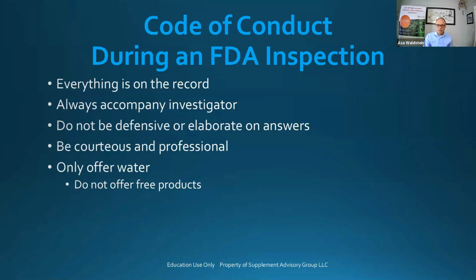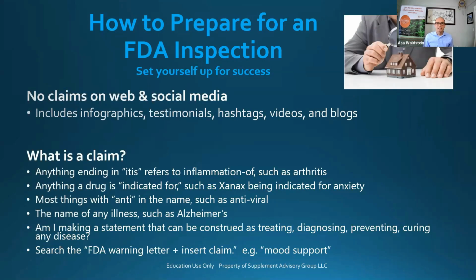Perfect. All right, so I think we'll get over to, let me bring up some slides here. We got this in front of us. So Stephen, that was a great way to set the table, set the tone here. So now it's time to talk about how to prepare for an FDA inspection. And really half the battle is in preparation. So it's important to set yourself up for success.